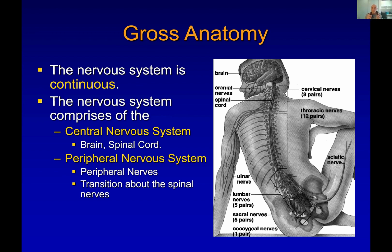All right, so what they're fed with, the central nervous system with cerebrospinal fluid, is different to peripheral nerves. The spinal cord itself has one incredibly strong piece of connective tissue called your dura.